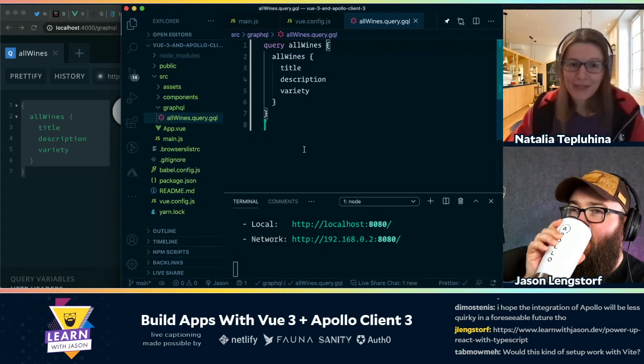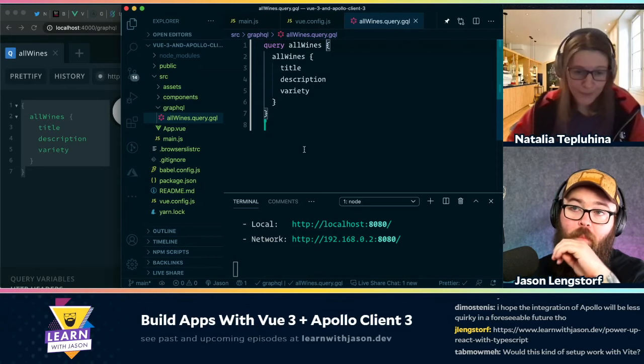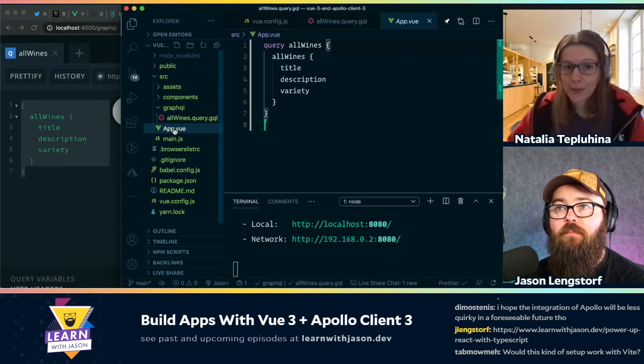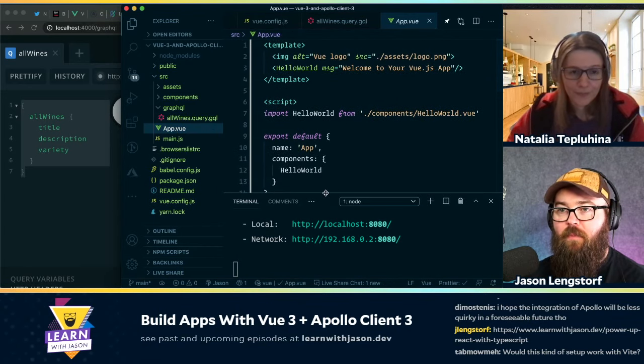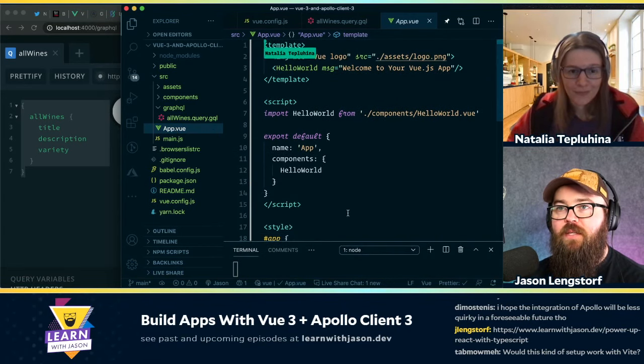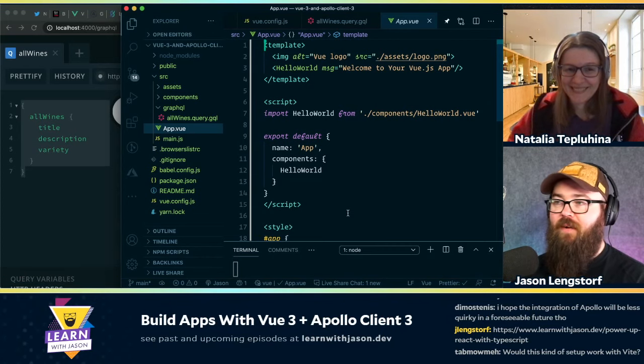So now we have this, and let's go to our app.vue. And let's try to make the query from the Vue component using Vue Apollo. Yes, this is the part that I'm really excited about, because this is where the light bulb goes on, right?